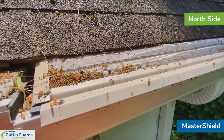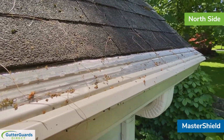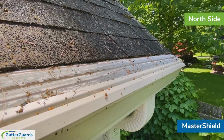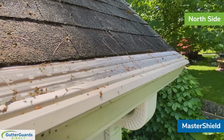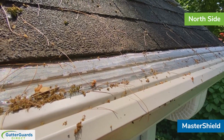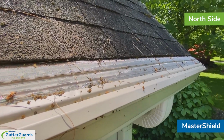You can see there's a little bit of debris here on the left side of the panel. And then you can see just a smattering of stuff across the rest of the panel, including some pine needles that have fallen off the tree up above. But overall, the screen surface area on this is remarkably clean. A little bit of stuff is holding to it, but by and large, very little is holding to it.